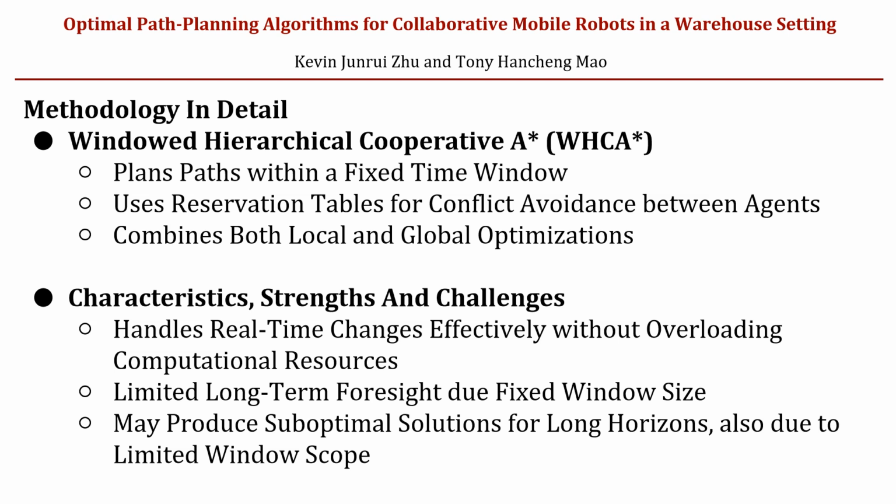The second algorithm we tested was Windowed Hierarchical Cooperative A-star, or WHCA star. It plans paths within a fixed time window and uses reservation tables to avoid conflicts. By combining local and global optimizations, it balances adaptability and computational feasibility. It handles real-time changes effectively without using excessive computational resources. However, its fixed window size limits long-term foresight, often leading to suboptimal solutions for longer planning horizons.